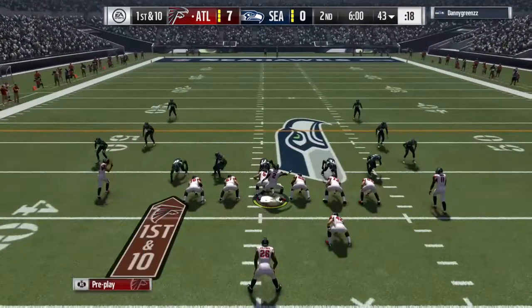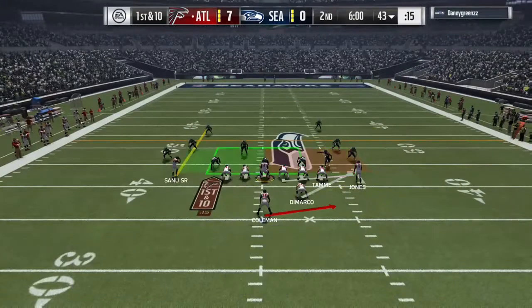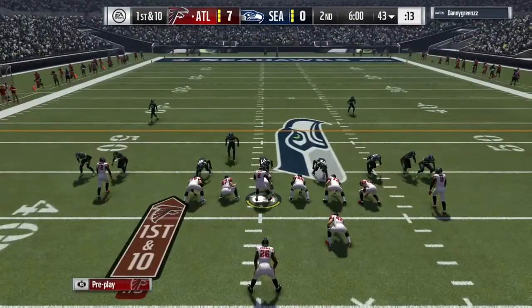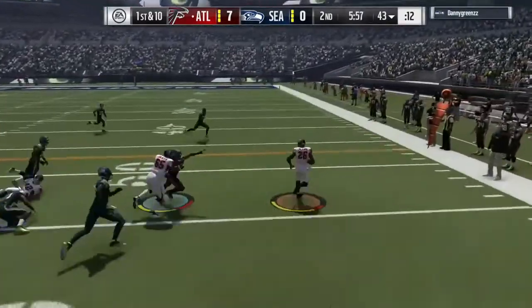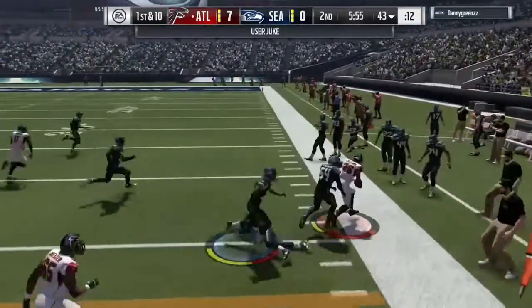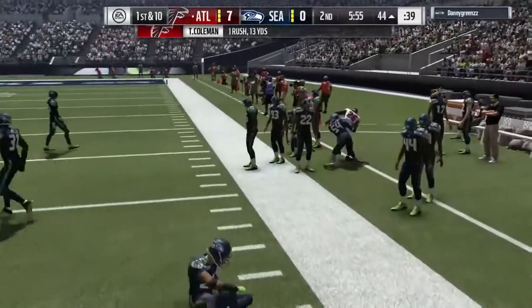They come up in an offset I. Possible run anticipation. Here's the D-line sandwiched together. Here's Coleman on the toss. And some space here. Fights off another. I think the second tackler would have learned from the first.